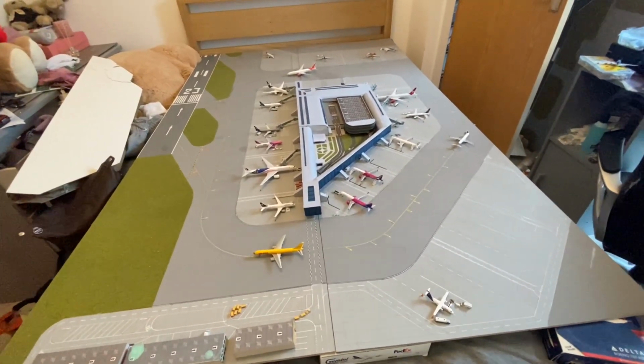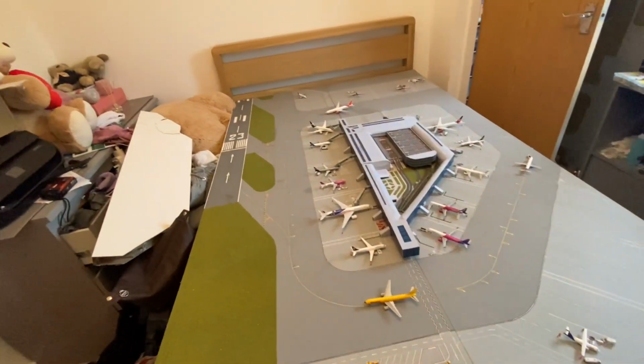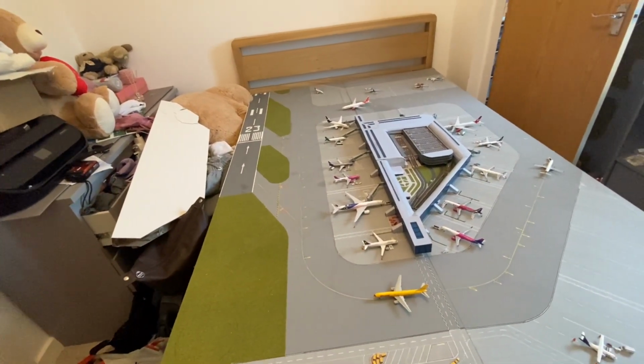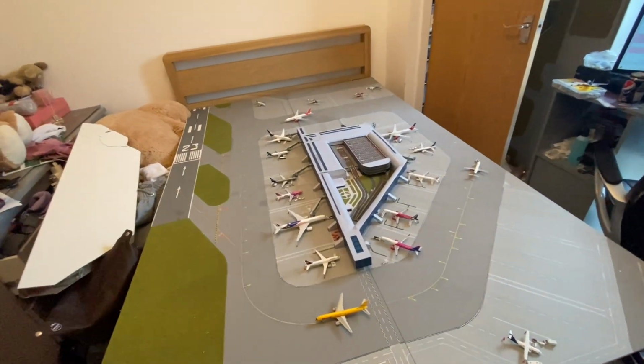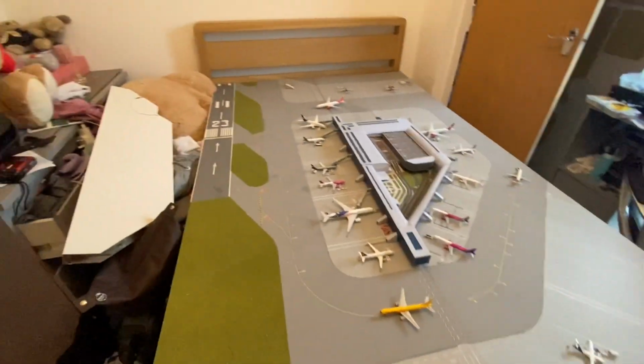Today we have an airport update, the UK version of course, and I think as soon as I get another airport going or another area, it's going to sound so weird me saying the UK version, or not saying the UK version of course, because there will be more than one version, hopefully in the future.